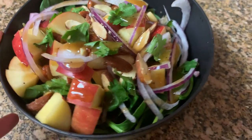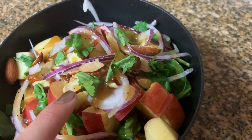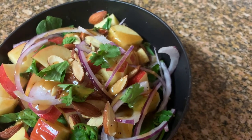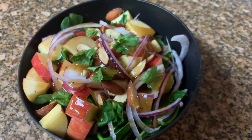Using what I had in the fridge, I made a nice Asian styled salad. It has apples, red onions, cilantro, sliced almonds, the mixed greens on the bottom, drizzled with a nice sesame sweet vinaigrette. I'm gonna eat this and then I'm gonna get ready to go to Safeway and get some groceries.